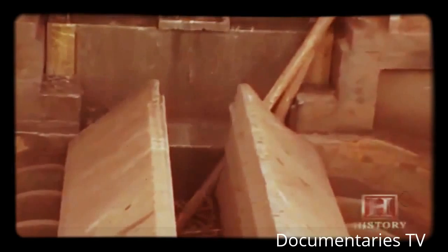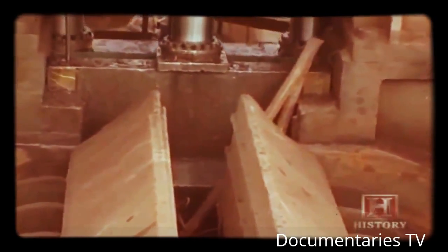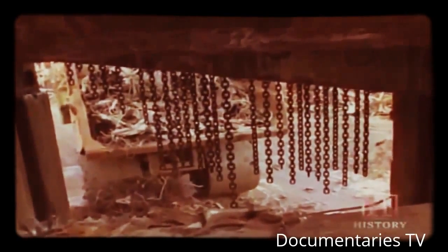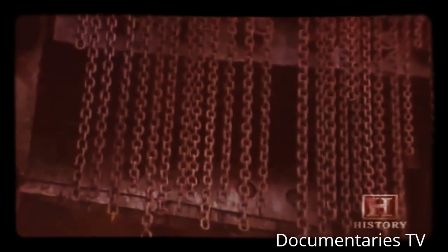A 32-foot-long gather cylinder pushes the scrap towards the blades. The giant shears chew through the emerging scrap. The cutting surface is actually 5 blades, 3 above and 2 on the bottom. Each is 34 inches long and nearly 5 inches thick.